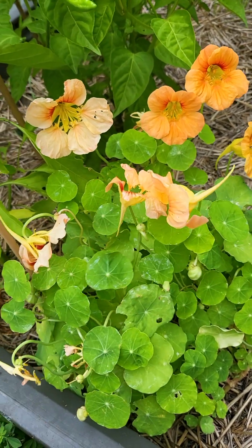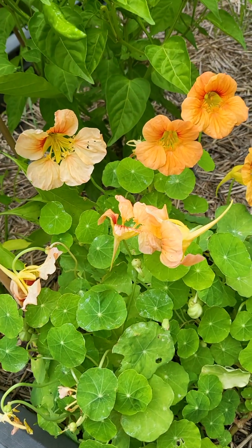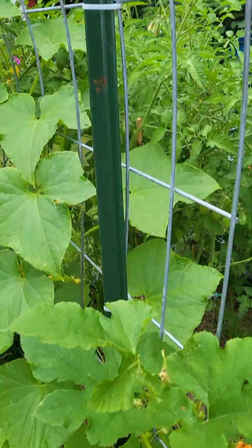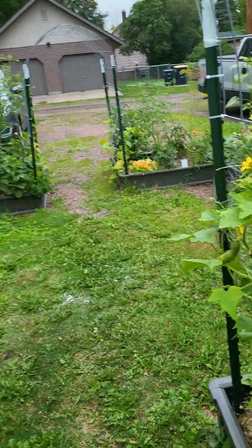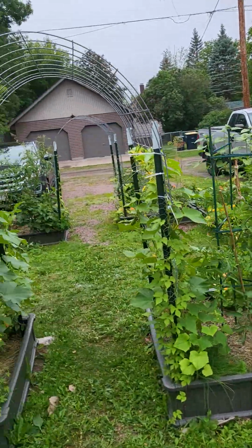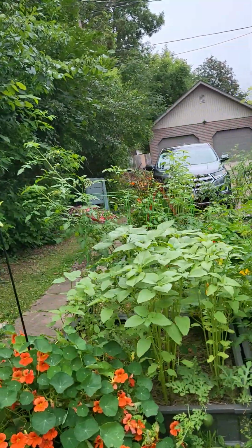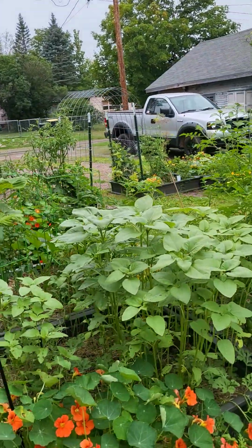Tip Top Apricot, love it. There's another variety of this too called Tip Top Rose that I want to get my hands on, but it's sold out on Baker Creek right now. So that is the garden. Yeah, it is doing really, really well. Everything is making me super happy every time I look at it. And I spend a lot of time looking at it.